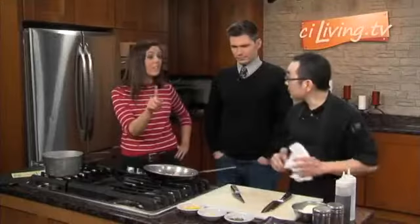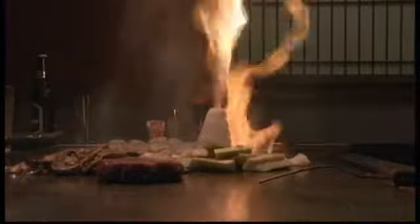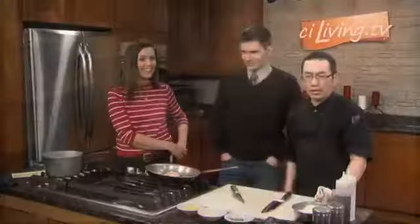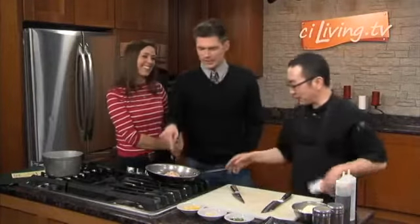I think we actually have video of your volcano. Oh, yeah. Since you couldn't bring it to us, there is actually your volcano, which is so fun to experience. Yeah, that's something that would be at the grill tables, and you can only do that with a really hot grill, so you're not gonna be doing that. You can't really do that here.